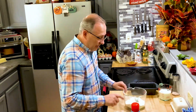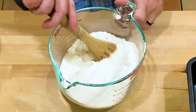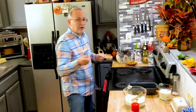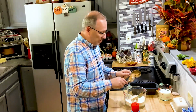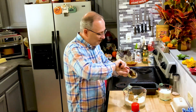So, she said after we sift that together, to put the peanut butter in. And it calls for either creamy or crunchy peanut butter. She said her dad loved crunchy peanut butter, and that's what her mom would use. So I will be making this with crunchy peanut butter to see how that goes. Because I like crunchy peanut butter too.